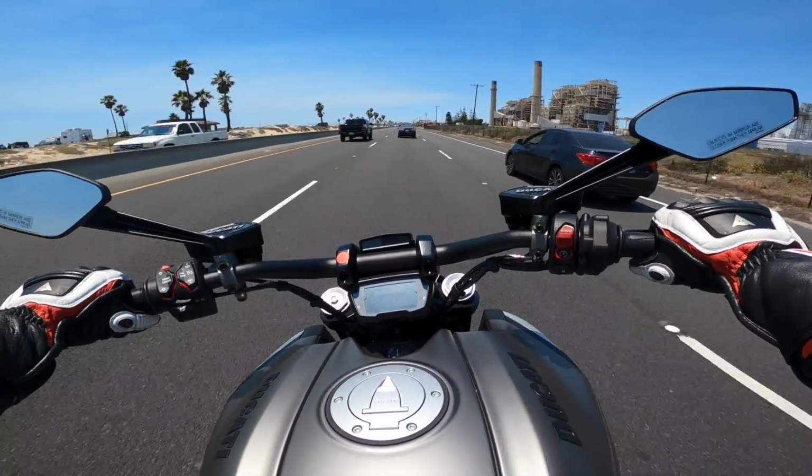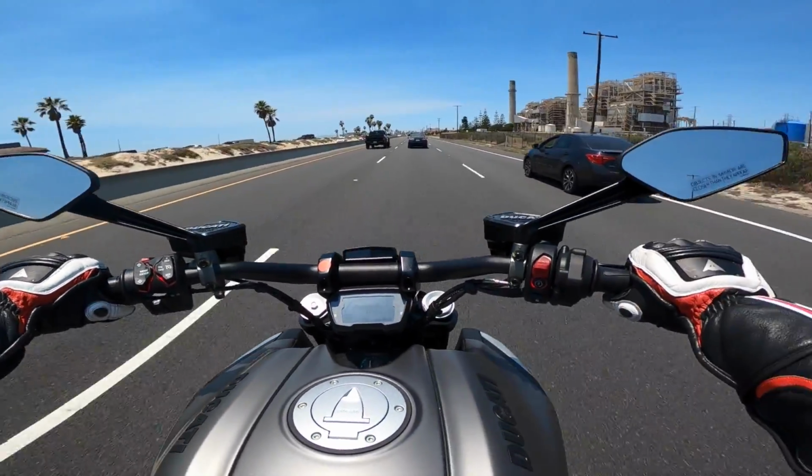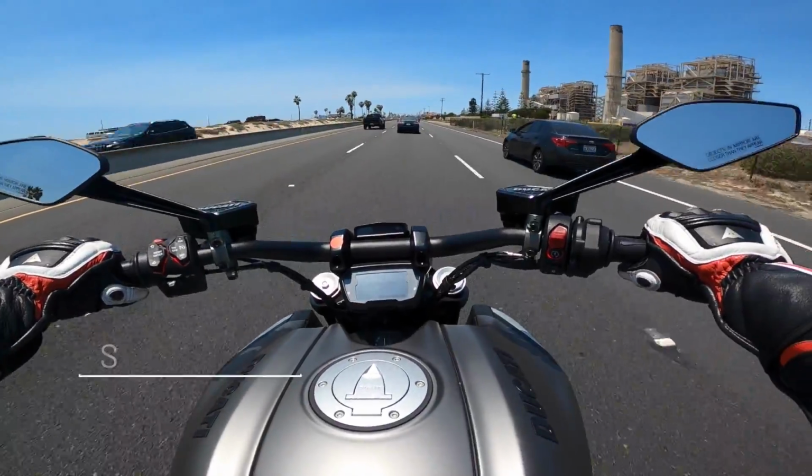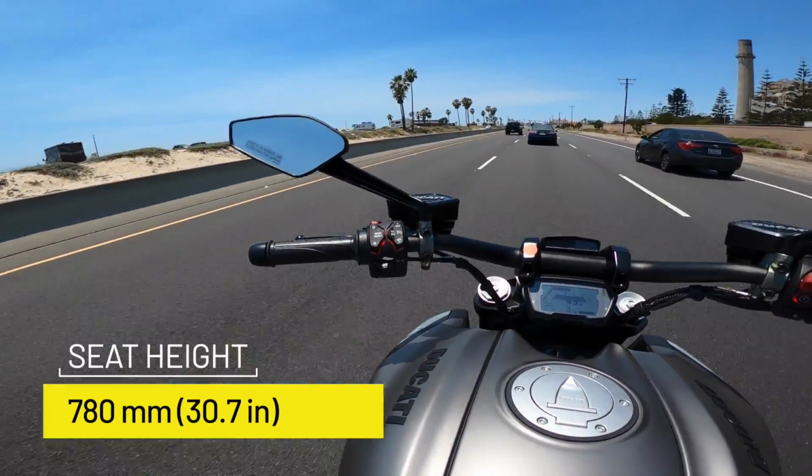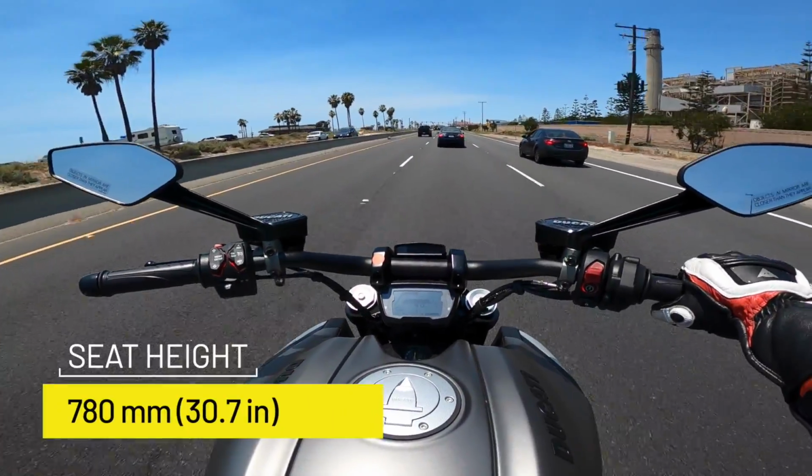So as far as size is concerned, I'm a 30-inch inseam, and this bike seems to fit me pretty well. It's got a pretty short seat. I'm assuming that the seat is anywhere between 30 and 31 inches.